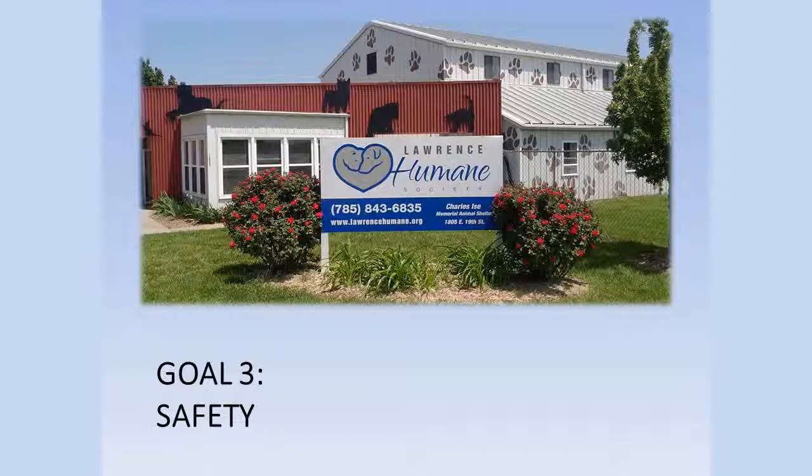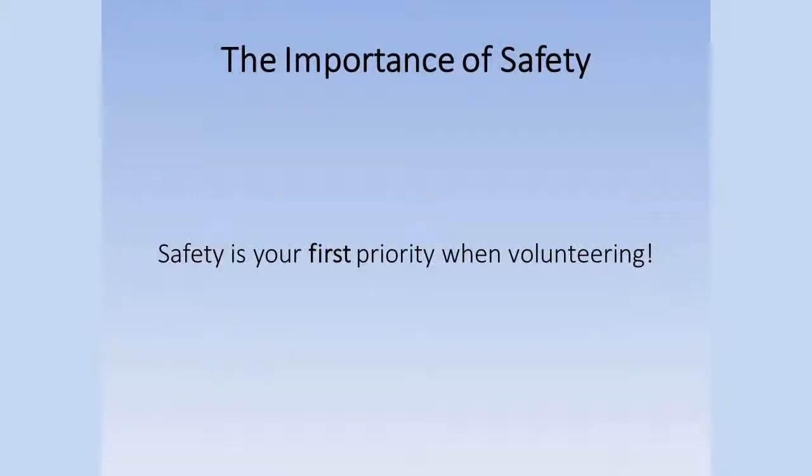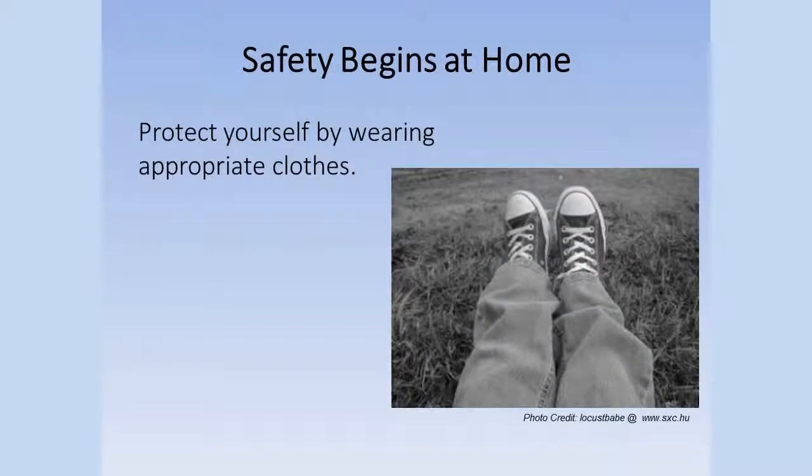When volunteering at the Lawrence Humane Society, your first priority should be safety. This section of the video will describe ways you can keep yourself and the dog safe during volunteering. Safety begins before you even leave your home. Protect yourself from injury by dressing for safety during your shift.